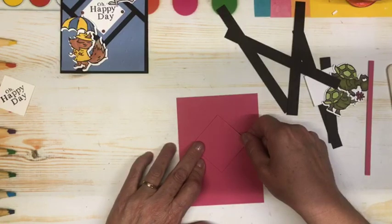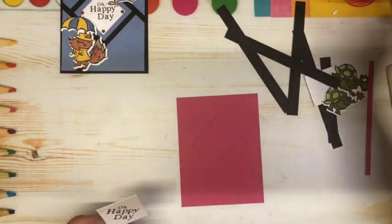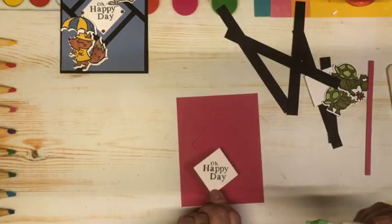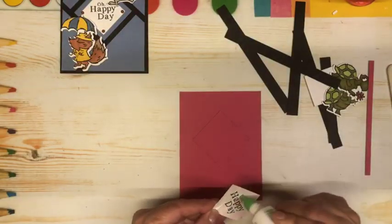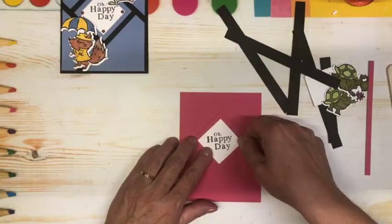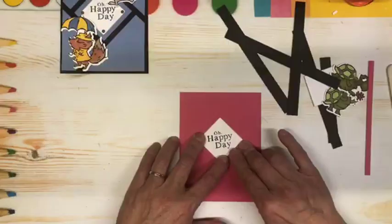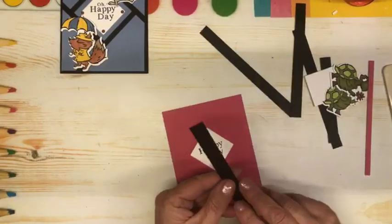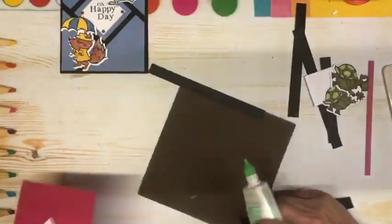So this one is not embossed at all. This one is going to remain smooth. And we will put on our diamond, like so. And because I have this already stamped, I'm trying to choose which one's better. This one's better, I think. I am going to put this right on. And we're just centering that, trying to make all the edges even.